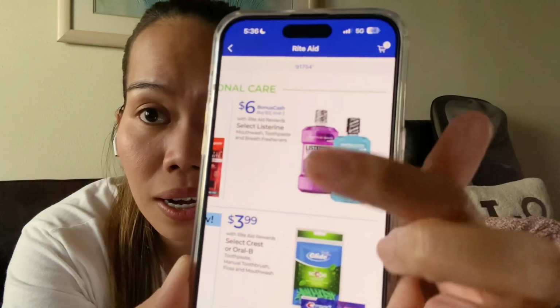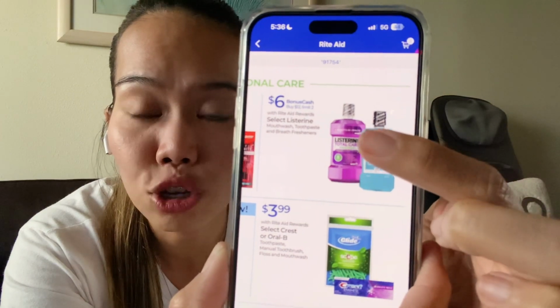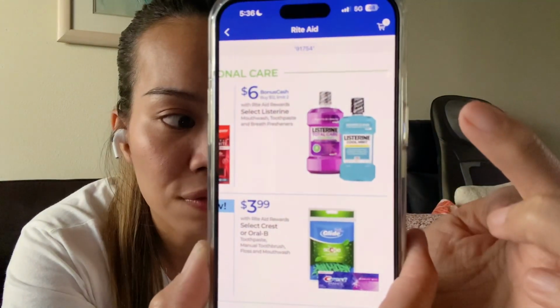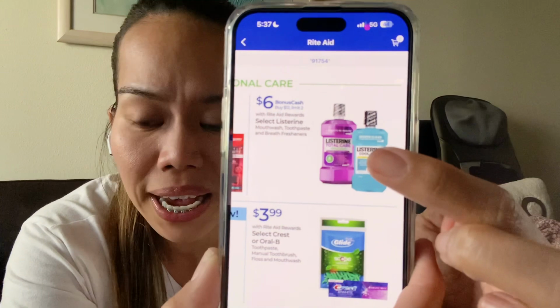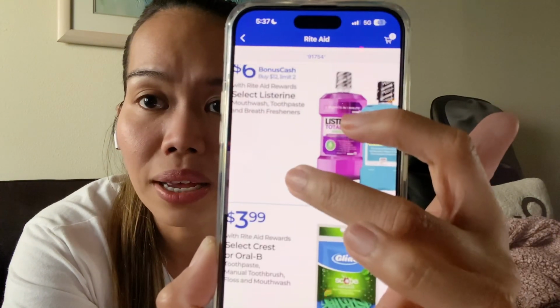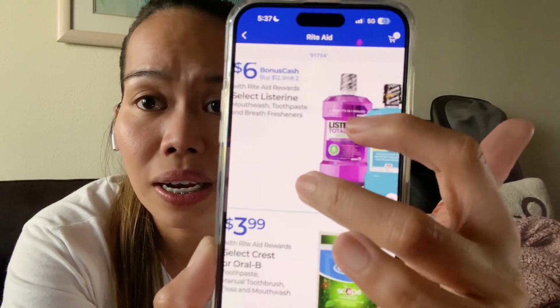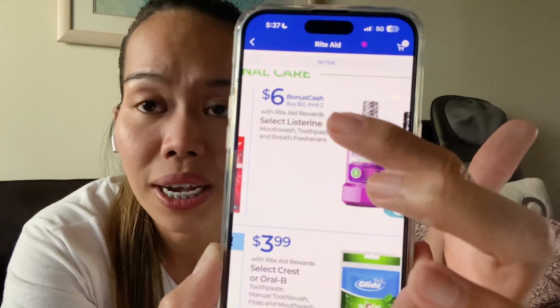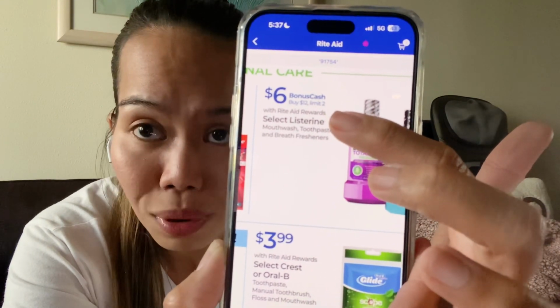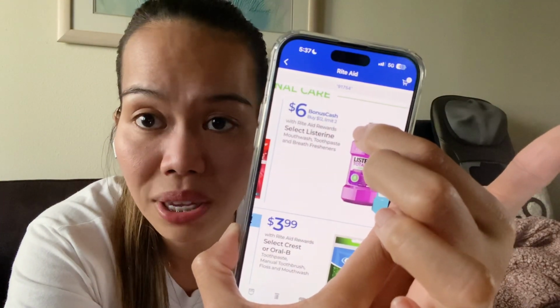The Listerine, you earn $6 in bonus cash when you spend 12. They are full price. I think they're $8.69 in my store. So I just grab, I think, like 3 of them. And it will show you here, it's a limit of 2 per card, so you can spend technically $24 and get $12 in bonus cash.